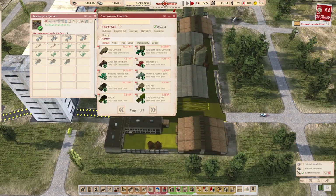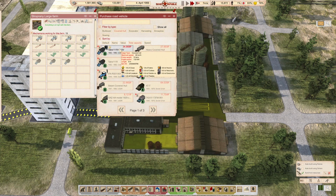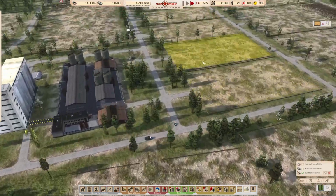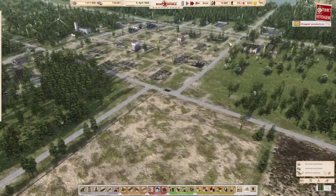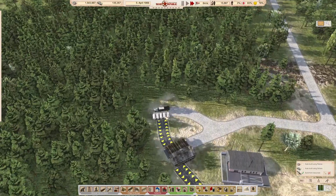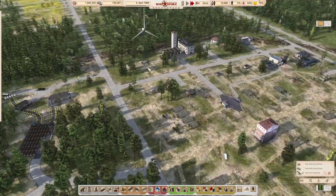Just see capacity. Got 60 kilo. That carries 14 tons. This carries 8 tons. I think what I might do is get a couple of these bigger ones into there, because they're working locally, so the speed doesn't make that much difference. And you can see here we got logs being built here. We got the heating plant is working quite nicely.